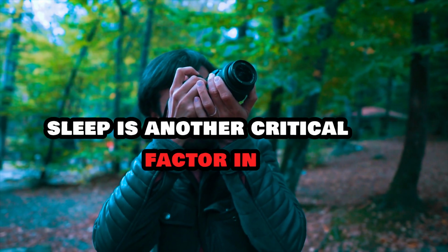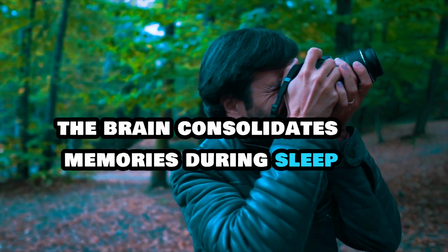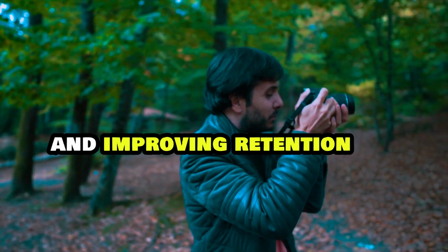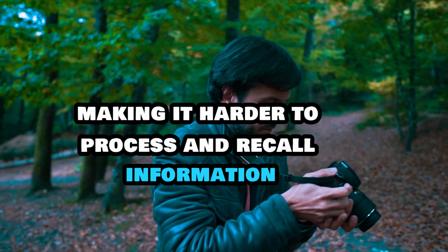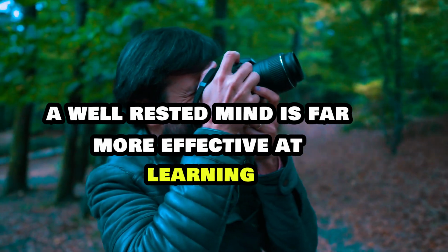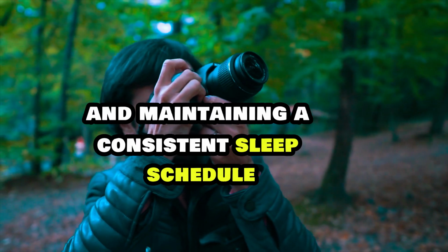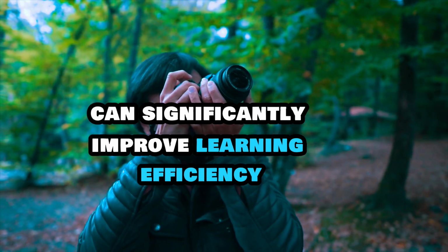Sleep is another critical factor in optimizing mental performance. The brain consolidates memories during sleep, strengthening neural connections and improving retention. Lack of sleep reduces cognitive function, making it harder to process and recall information. A well-rested mind is far more effective at learning than an exhausted one. Prioritizing sleep and maintaining a consistent sleep schedule can significantly improve learning efficiency.